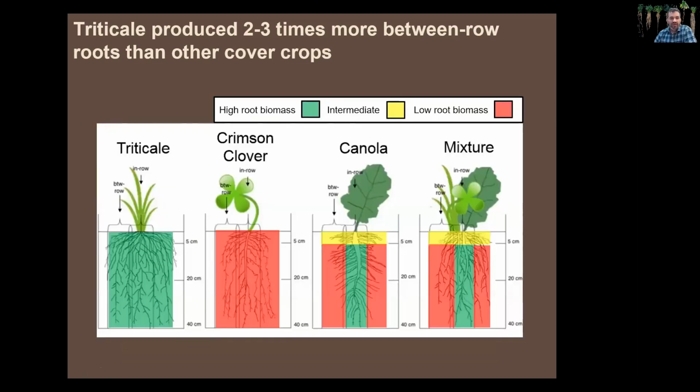So if we were going to rank those in thinking about high root biomass is the best, it would be probably triticale had the highest root biomass. Canola and the mixture were intermediate, but they really didn't have as much roots in the between row space as triticale. But we also really need to factor in the effect of all this root biomass on the next cash crop, because that's really where the rubber meets the road.